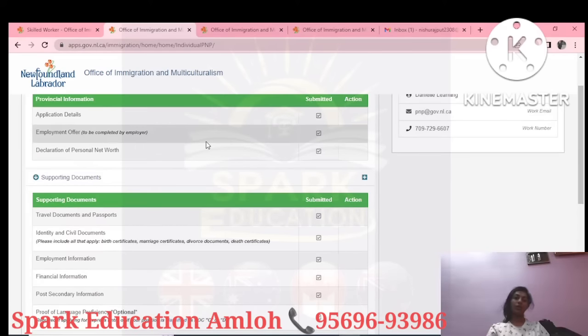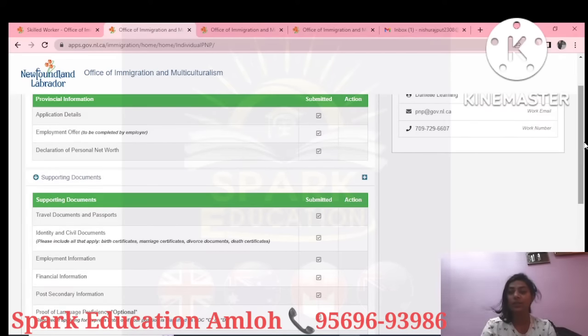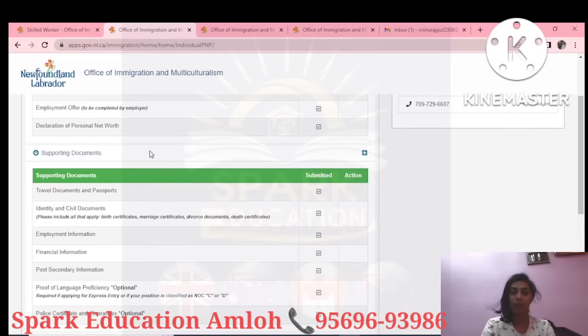Make sure you have already gathered all the documents that are needed. Employment offer, all the certificates, all the offer letters given from your employer will be submitted right here. You have to submit your contract with the employer, which could be 2 years or 1 year. It should be 2 years to apply for the PNP. That's what it says on the website. You have to have the 2 year contract letter from your employer in order to apply for the PNP. And then you would have to submit the support letter, anything given from the employer.